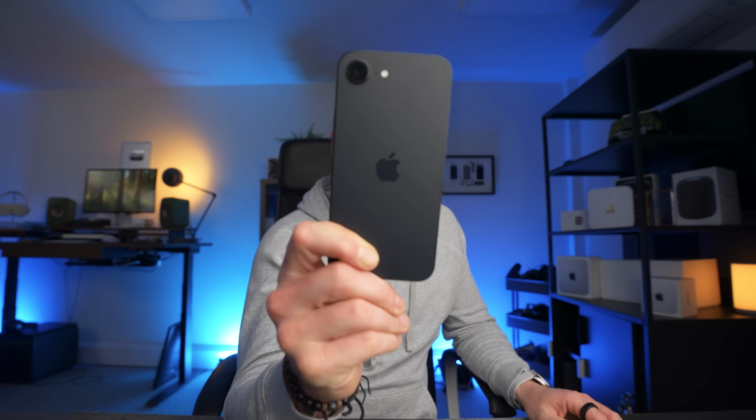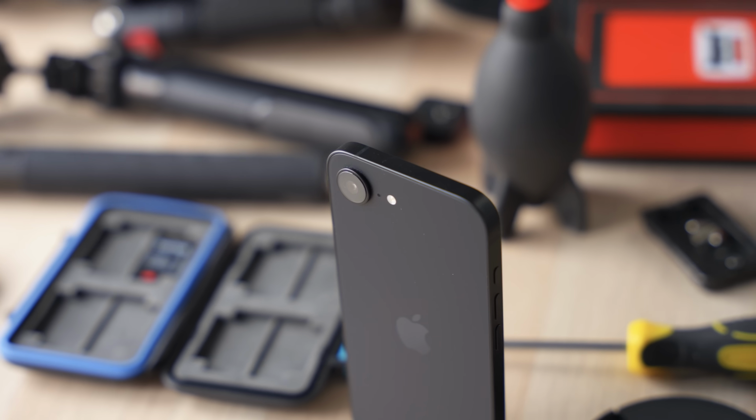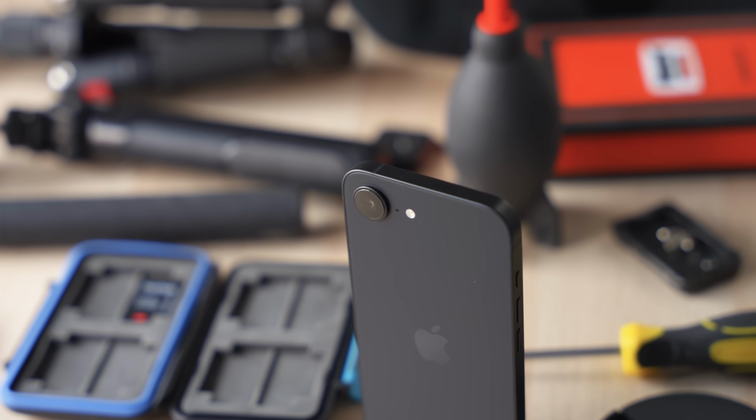Let's get into the iPhone 16e. Let's start with the good stuff, and firstly, the design. You can argue with me in the comments about this. I think the iPhone 16e is one of the best looking iPhones that Apple has ever made.